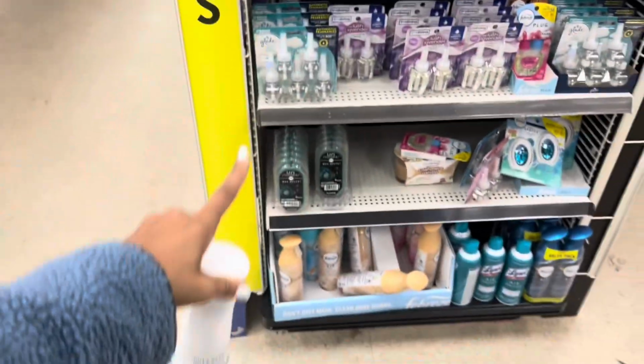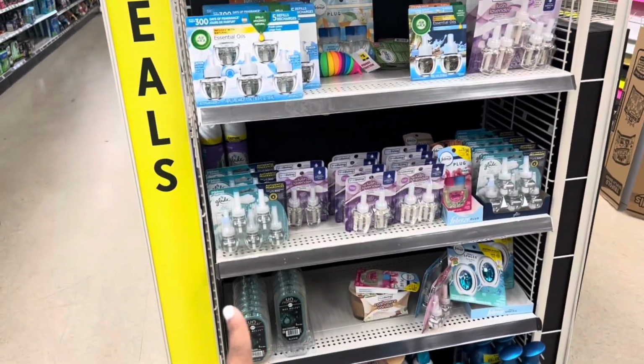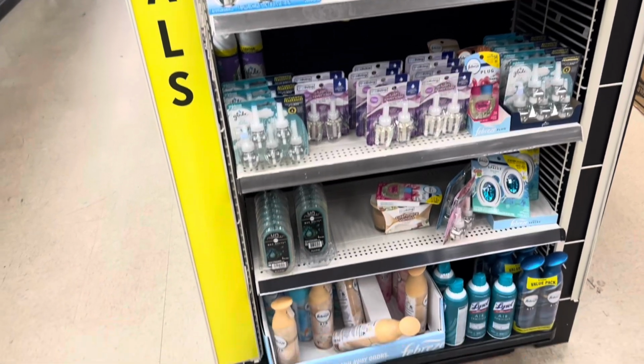Finding clearance items, this is why it's important to check your end caps. I will say, I feel like I find at least 70% of my clearance a lot of times on just looking on the end caps, looking low and high.